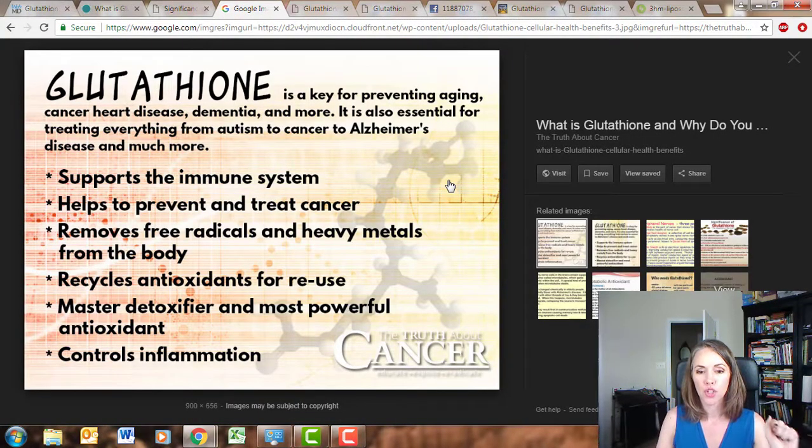It's considered, and this came from The Truth About Cancer, which is a very informative website, glutathione is a key for preventing aging, cancer, heart disease, dementia, and more. It's also essential for treating everything from autism to cancer to Alzheimer's disease, etc. It supports the immune system, helps to prevent and treat cancer. And remember, I did not say this, but WebMD also said this. Removes free radicals and heavy metals from the body, recycles antioxidants for reuse, master detoxifier, and the most powerful antioxidant. Helps control and reduce inflammation, which is the major source for most diseases.